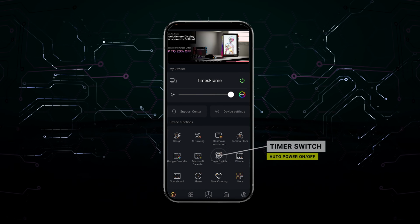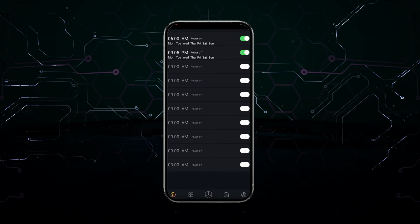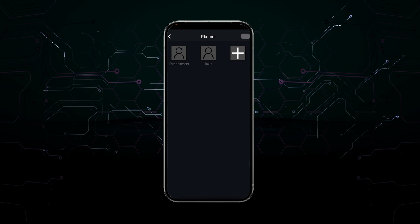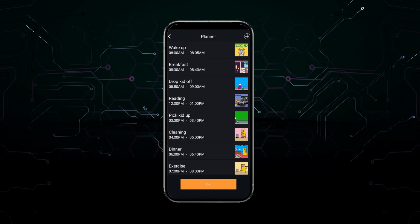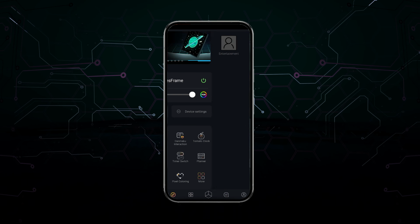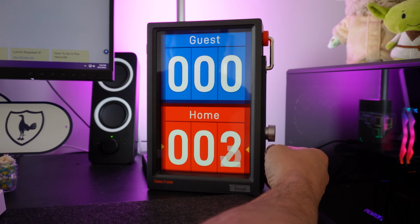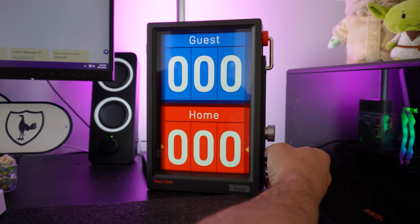Timer Switch is a feature enabling you to schedule when the times frame will turn itself on and off. Planner is a feature that enables you to schedule different events like a digital calendar directly on the device. Scoreboard is a feature that turns the times frame into a simple score tracker. It's not interactive, but just a cool way of keeping score playing a game that requires it.